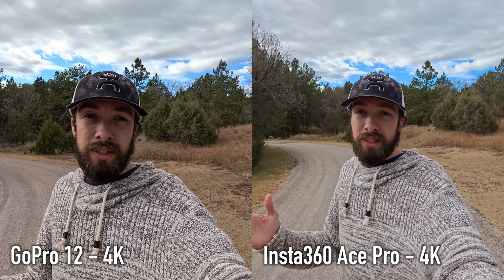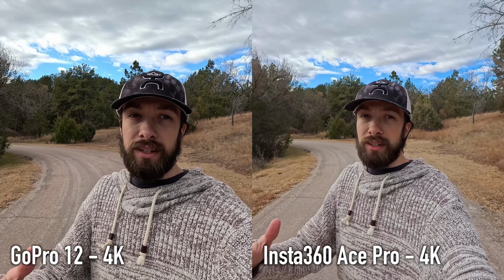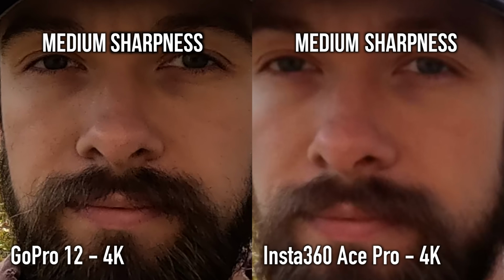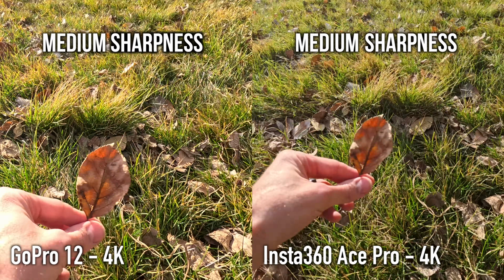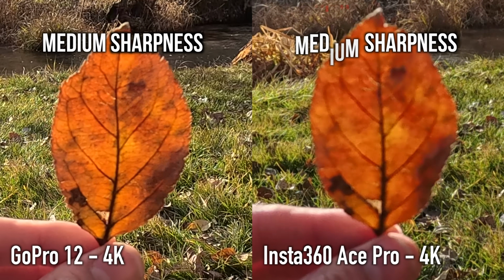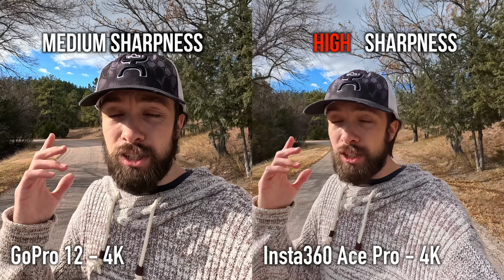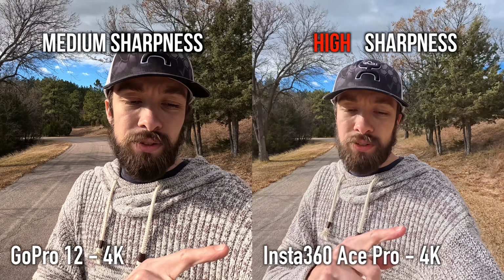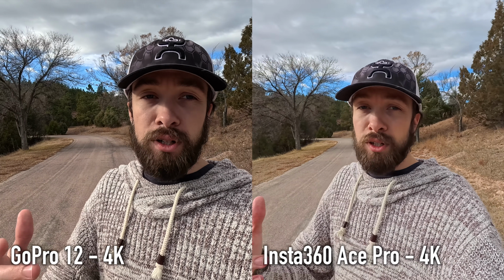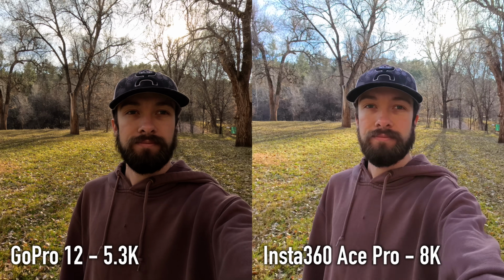One of the first things I noticed when comparing these two cameras is that the GoPro has a lot more digital sharpness happening. Even though both of the cameras are set at medium sharpness, the sharpness values aren't the same on both cameras, and so it can appear as though the GoPro is somehow higher resolution. But I found that if I turn the Insta360's video sharpness to high, then it looks almost identical. So for all of the shots in this video, I have the GoPro set to medium sharpness and the Insta360 set to high, simply because that's where I feel like they're both processing the videos with a similar amount of digital sharpness.